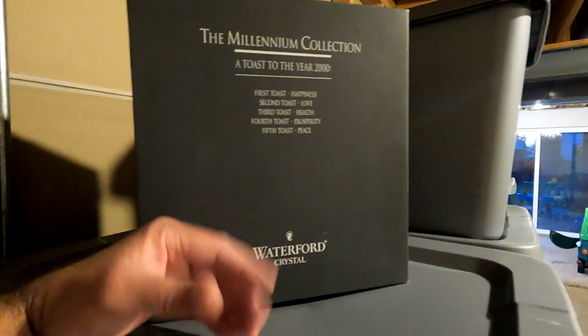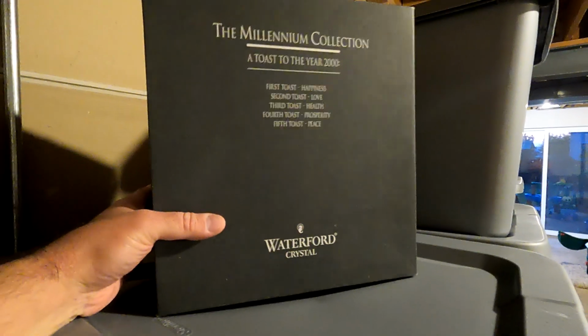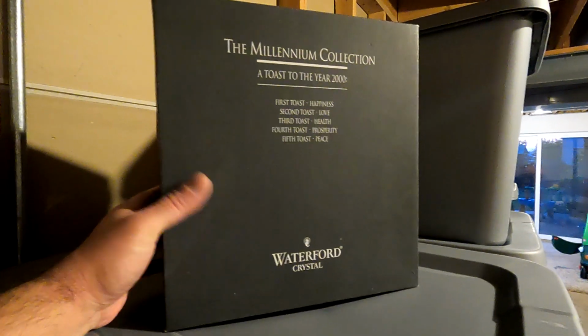But in this case, I paid up for it. I paid $20 for these. They are technically brand new, but the box is kind of beat up.